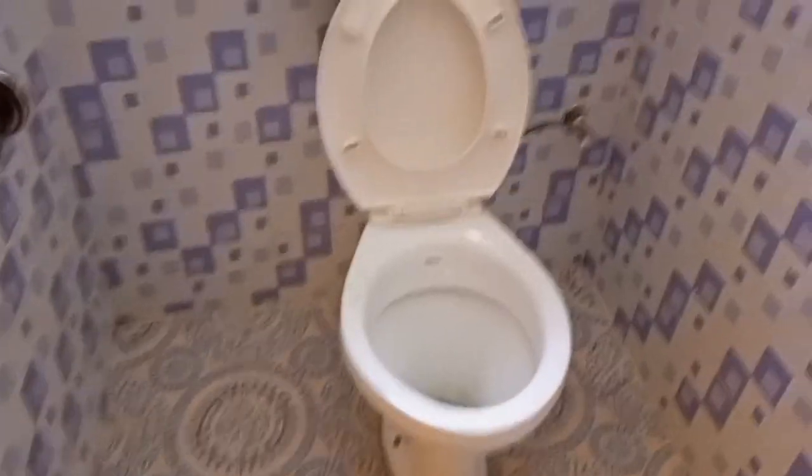So these are some of the features that are inside this toilet. The tissue holder. And then this is it. Guys, these houses are very new, by the way. If you enter these houses, you're going to be the first person to enter these houses.